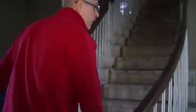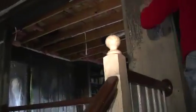Okay, here we are upstairs. And you can hear the hammers, which we like to hear. So this is where all the damage occurred on this side of the house. And that's where we'll start.